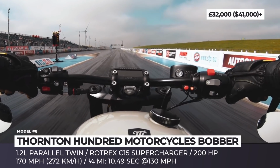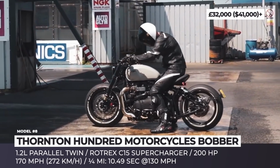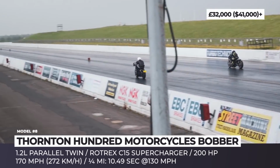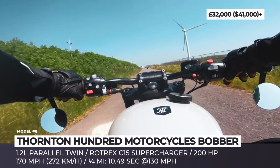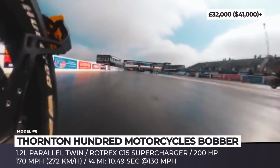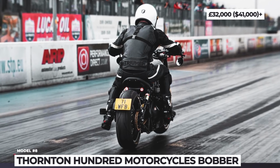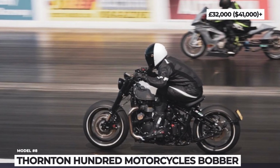Presumably, the latter covers a quarter mile in 10.49 seconds at 130 mph trap speed, while its upper limit is 170 mph. To achieve these bonkers numbers, Jody Millhouse, the leader at Thornton, fitted the 1.2-liter Bonneville Parallel Twin with a Roadtrax C15 supercharger, effectively increasing the output of the classic mill from 79 horsepower to an unimaginable 200. Among other regular modifications done by the workshop are the installation of Allen's fork, revamped Brembo brakes, and signature white wheels.